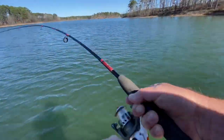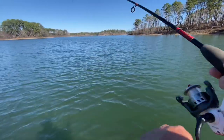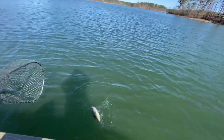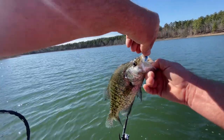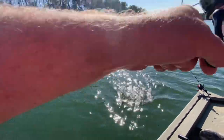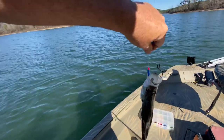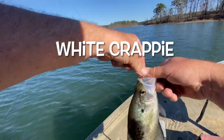Okay, so I got hung on one, but got a fish on the other one. So I got a hung up line. And I've got one here that's swimming at the boat. Another good crappie. It's not a giant, but it's a decent one. A good black crappie. It's a good one.